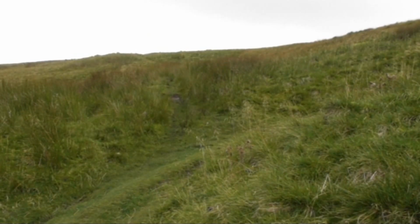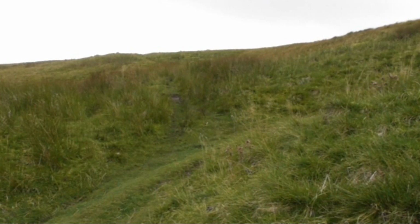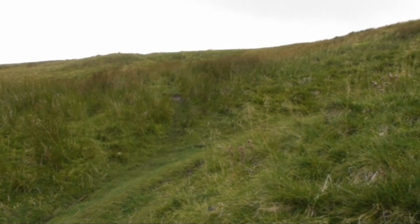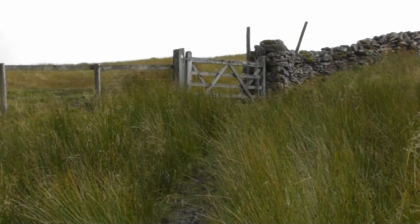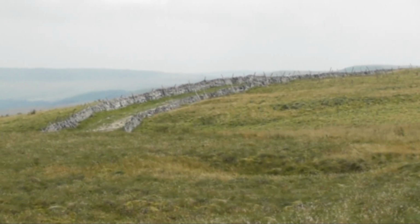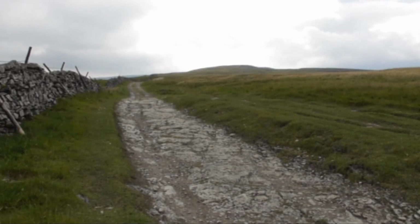As you make your way uphill and the main path bears off to your right, take the tiny path on your left. That'll take you up to Cam High Road. We'll be coming back on this path later on. When you come to the gate, straight through, bearing slightly right, there's the old Roman road in between the two walls. Hello, mate. All right. Beautiful, eh? Beautiful, mate.